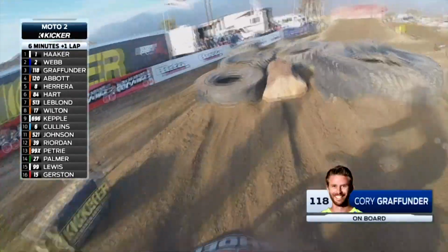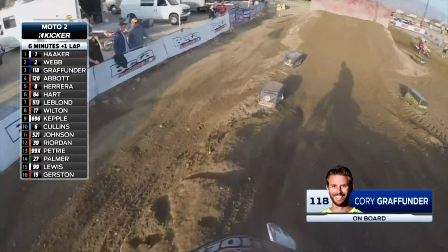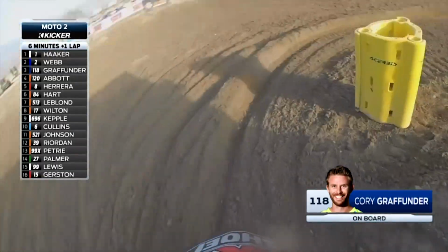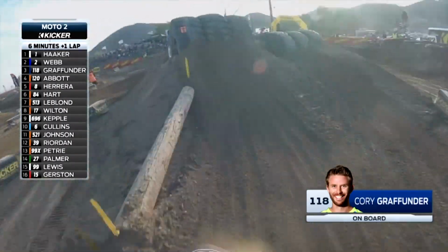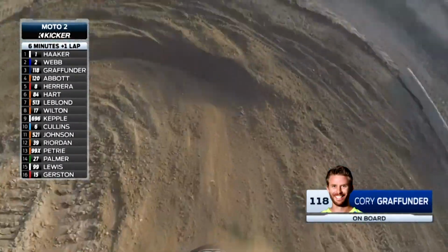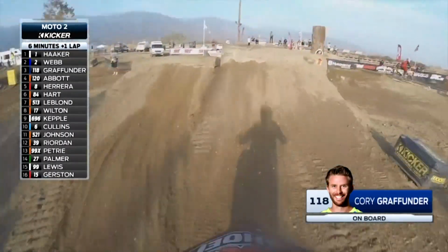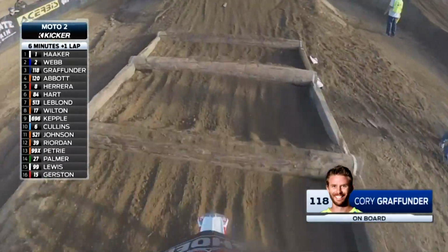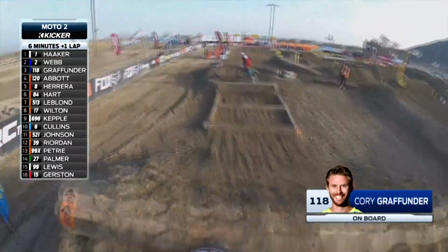Here's Corey Graffender on his Yamaha 250. We're gonna go on board with him right now. Give you an idea of what this course looks like at full speed. Inside line here, over the tires, you see them attacking these sections. These are more the motocross sections where you can just attack, be aggressive. Right here on the matrix, gotta be a little bit more precise, a little bit more patient.